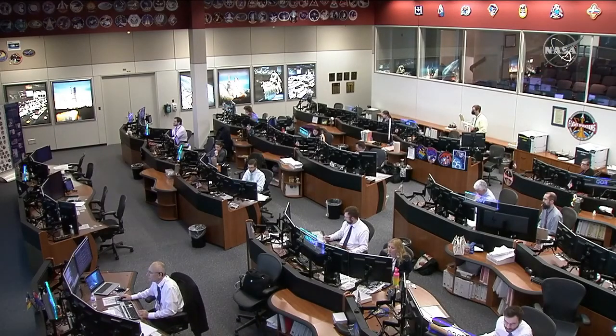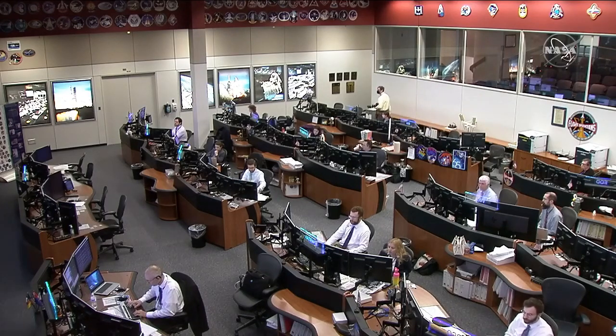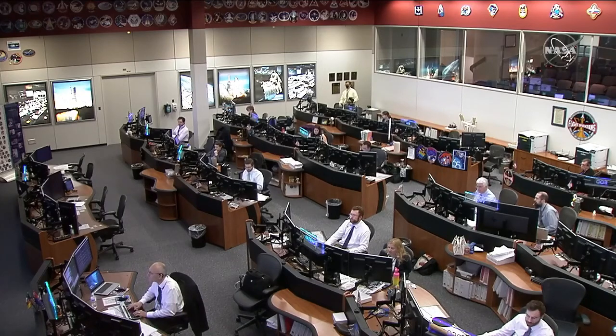In the International Space Station Flight Control Room here in Houston, Texas, teams are running a go, no-go poll for Dragon's capture this morning. Again, Dragon delivering more than 7,300 pounds of cargo today.